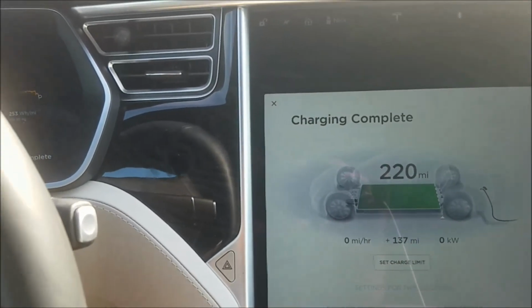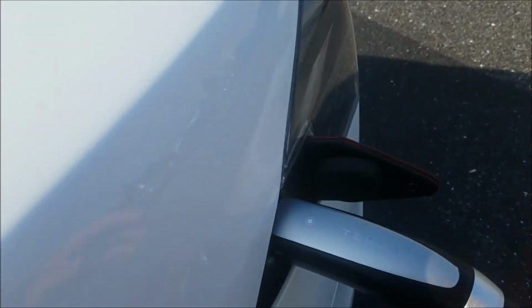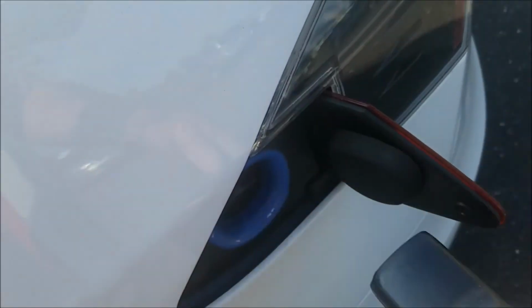So then we go outside and simply press the button right here, you hold it down, pull it out, back, charging the door will close by itself.